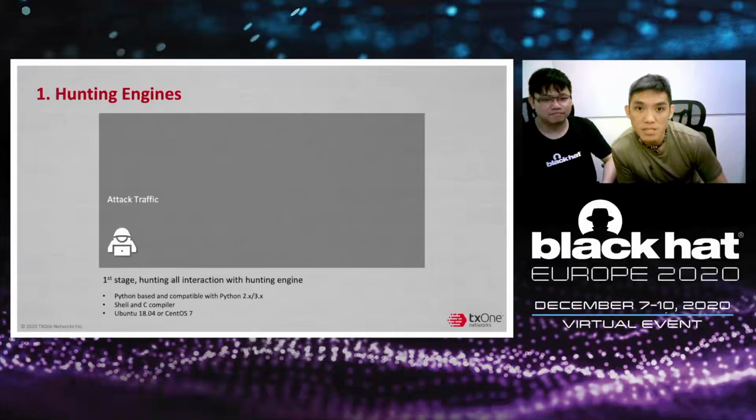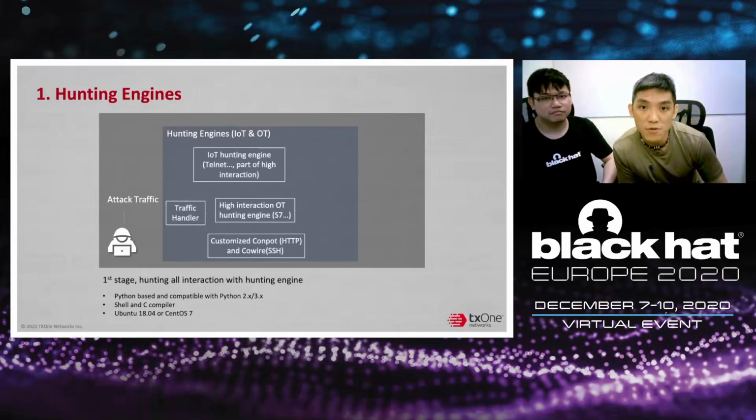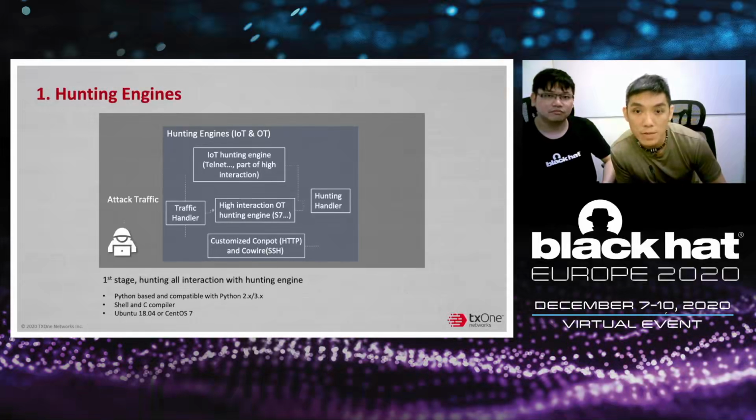When hacker discovers our engine, the first thing they will do is try to send attack traffic to our hunting engines. Because we want to hunt various protocol-based attacks through hunting engines, we develop and implement multiple IoT and OT threat hunting engines. Traffic handler helps us to assign specific protocol payloads to correct hunting engines.